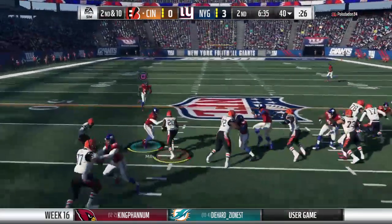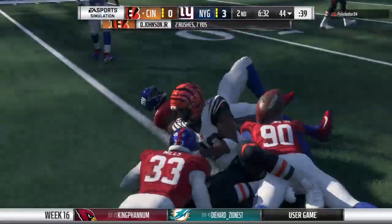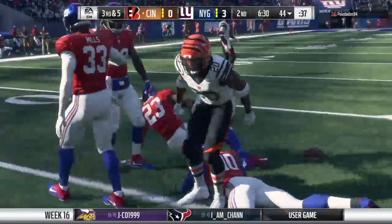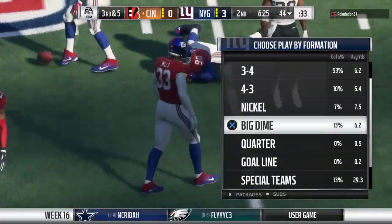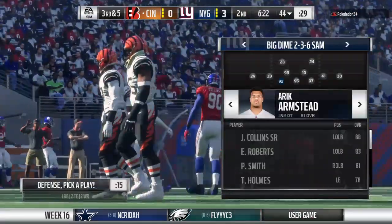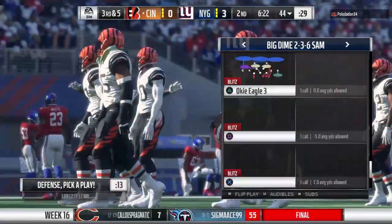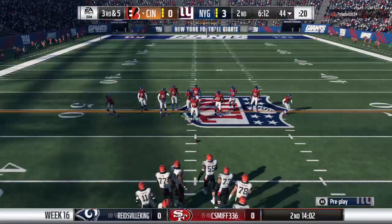On 2nd down, Johnson. And he'll be brought down just shy of the 45. Give him 5 on the carry there, and it'll set up a 3rd down. That 2nd down play call was not to pick up the 1st down. It was to accomplish what they did to get them into a manageable 3rd down because they had incompletion on 1st down, so they were behind the sticks, so to speak. They needed to make up some ground, and they did.